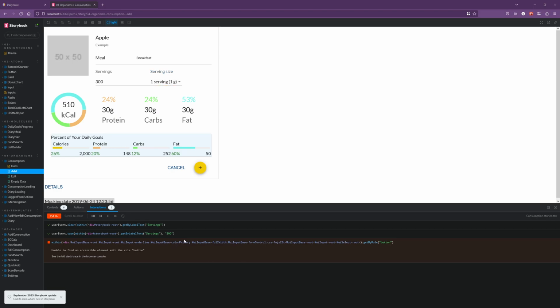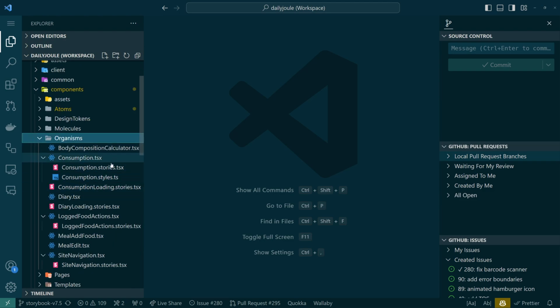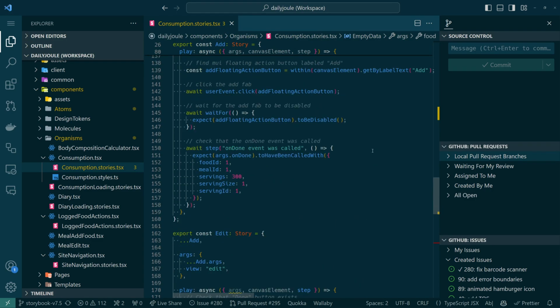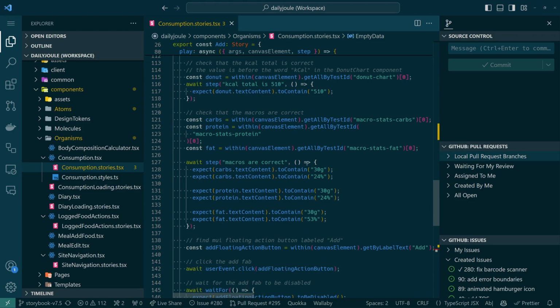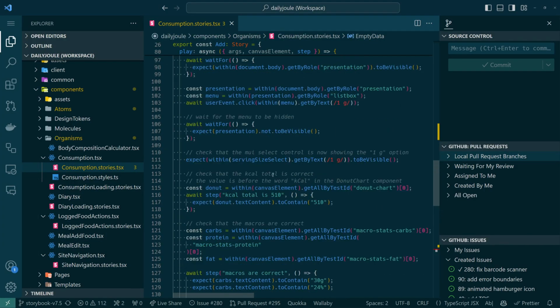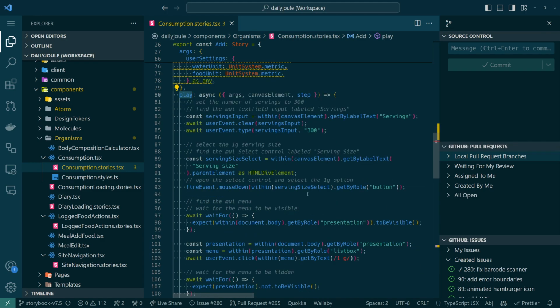Huh. Okay, well, let's find the story. So components. This is in organisms. So organisms. And then consumption stories TSX. Okay. And then this is in the add story. We have a few others, edit and empty data. And we have an interaction test. User event, clear, type, and then within. So very early on in the play method. So the play method in the story is what I'm referring to as the interaction tests.